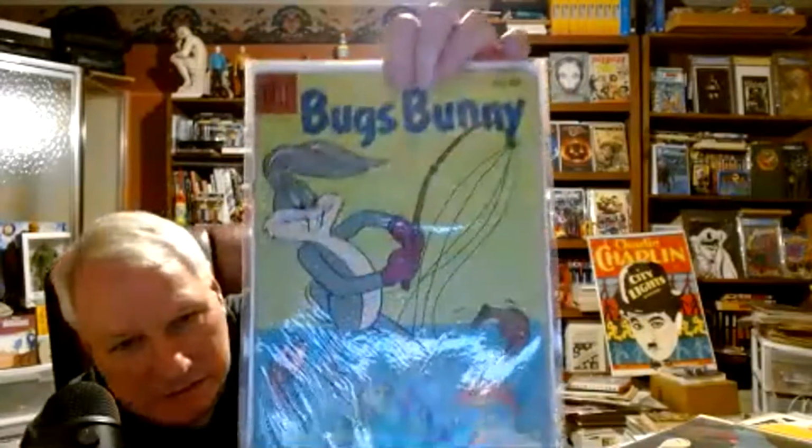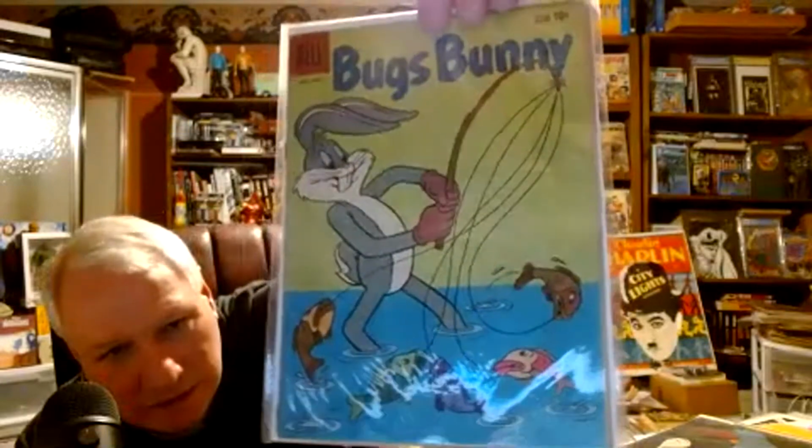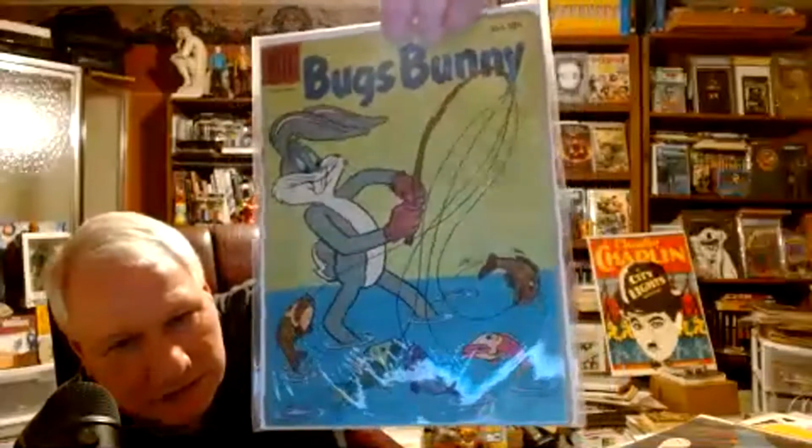You can see it's kind of off and got pages that are kind of off here. And it's got some breakage of color. I don't know if you can see that just a little bit, but still a nice book. I bet I didn't give that much for it.